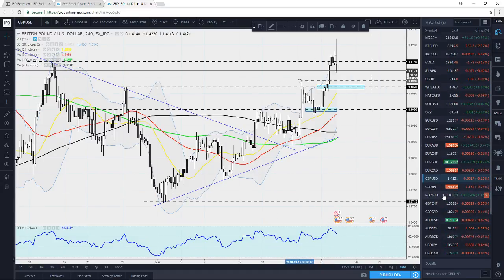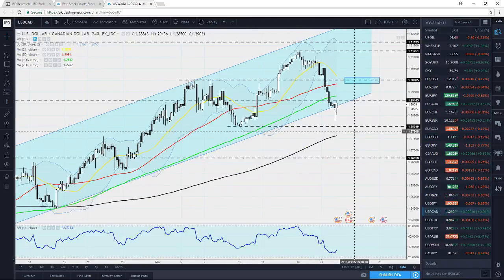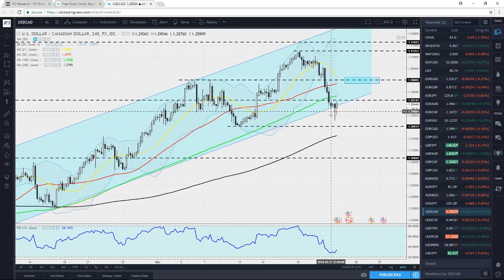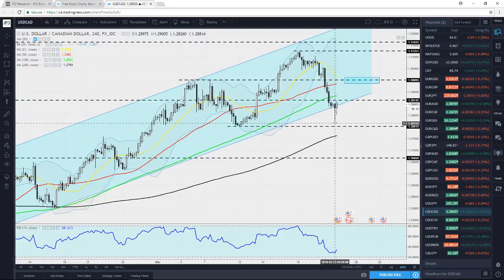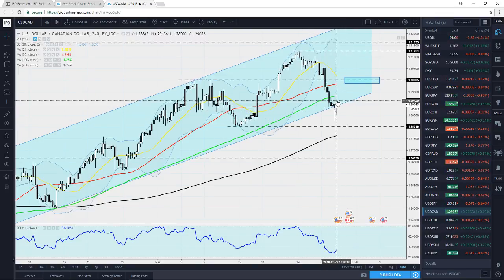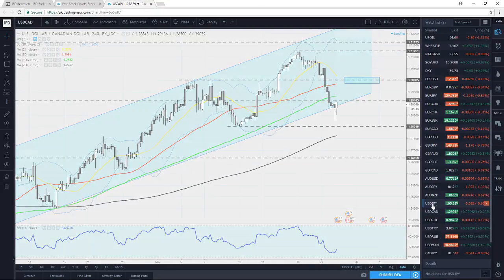Let's quickly have a look at the USD CAD. USD CAD is now getting back into this channel. It seems that it wants to get back into this channel. This morning we saw the move out of it. It was moving lower, but now we can see that it retraced, and at the moment we're watching this 129,150 area as a potentially important level. A move above this 129,150 could potentially push it a little bit higher, maybe even a test of the 130 could be possible, but then again, like I said, let's wait and see what happens.